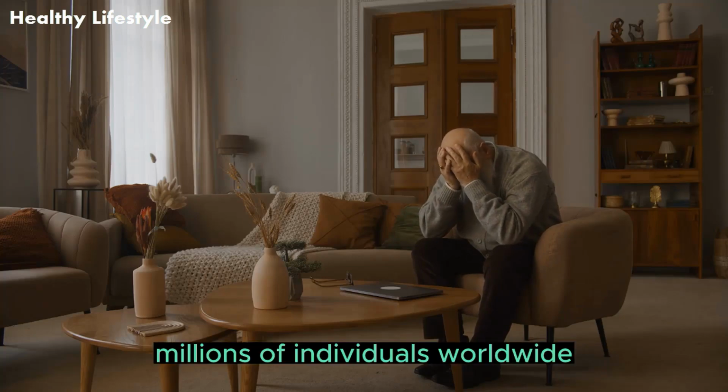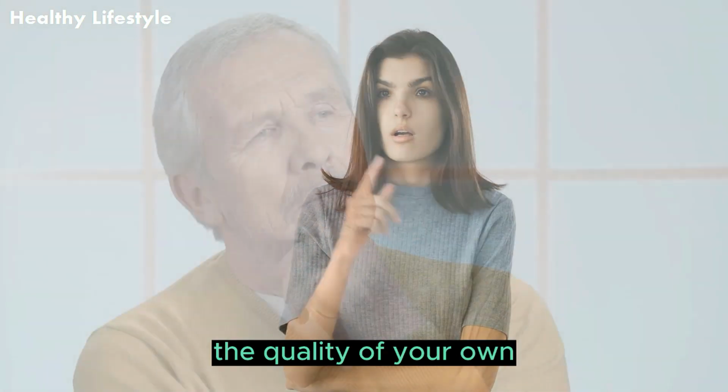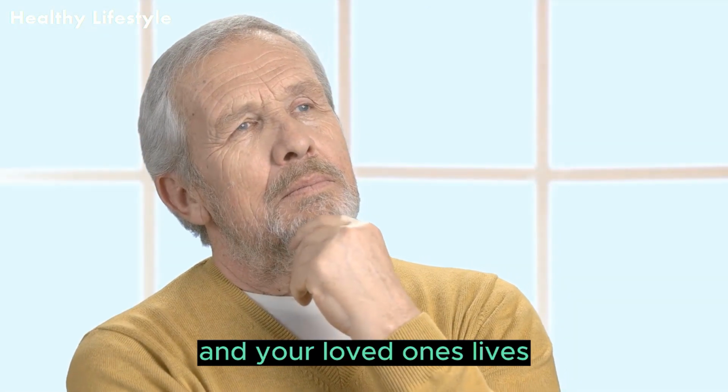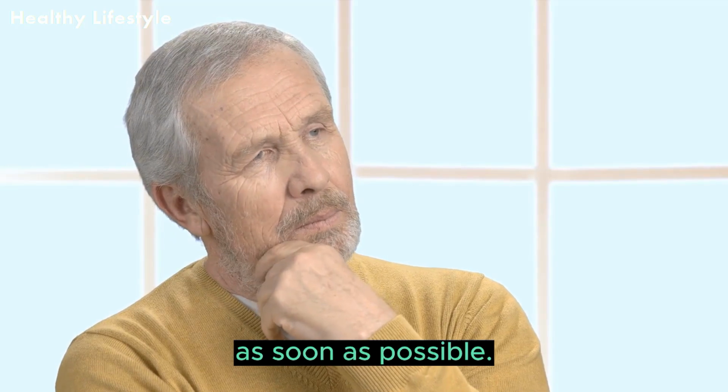Millions of individuals worldwide suffer with this illness, which is manageable with the right support and treatment. You may improve the quality of your own and your loved ones' lives by being aware of the silent signs of dementia and getting treatment as soon as possible.